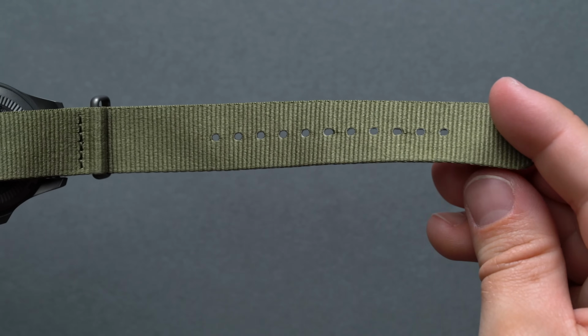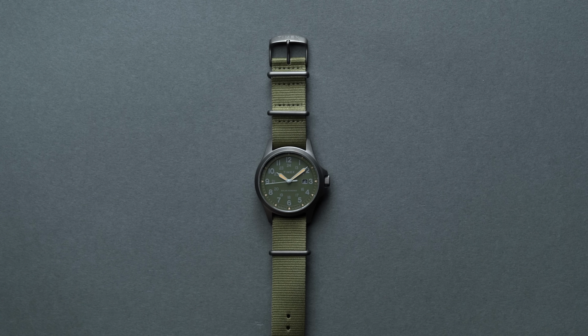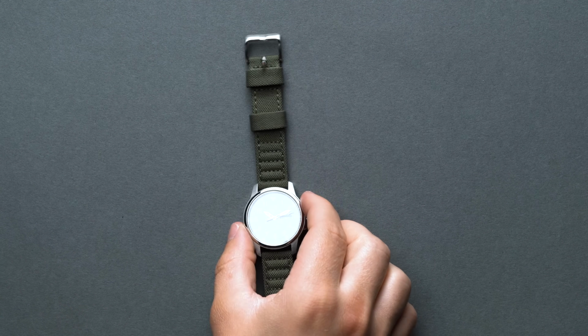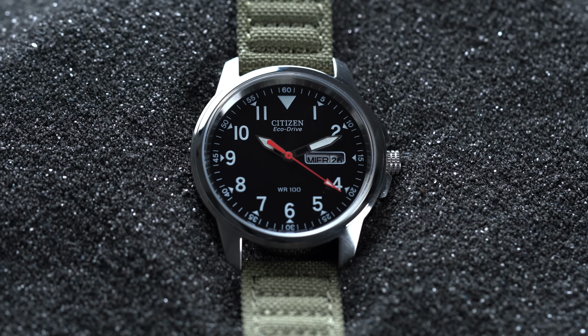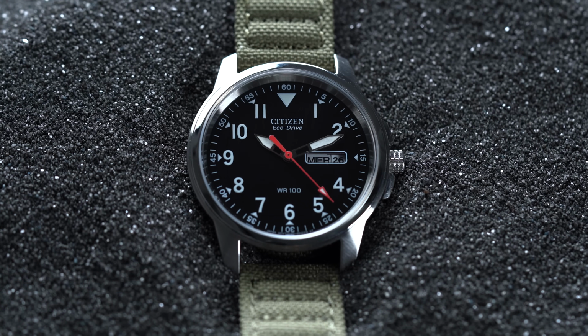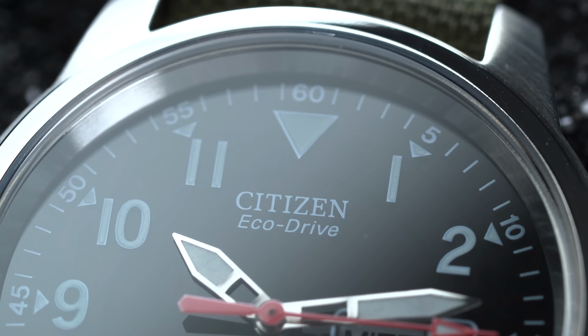A NATO strap is a dead giveaway, and the Northfield Post Solar builds in a very durable slip-through unit with a set of classic case-matching buckle hardware. Our second field watch pick has an origin in 1920s Japan, and Citizen has now built a watchmaking operation that rivals Western Swiss-based powerhouses. Although they're most well known for their divers and pilots' watches, the Garrison Eco Drive checks all the field watch boxes with a budget-friendly price tag.